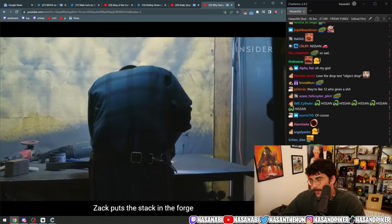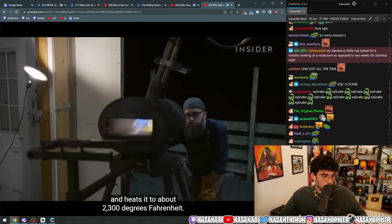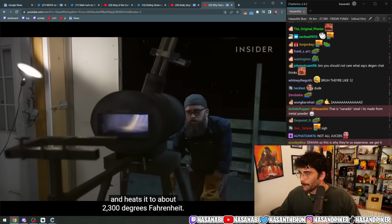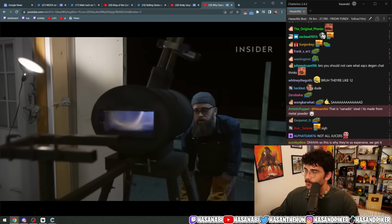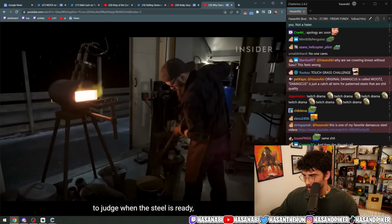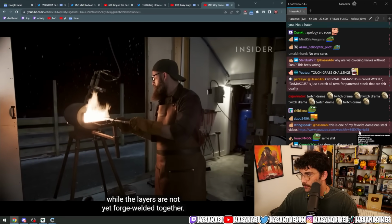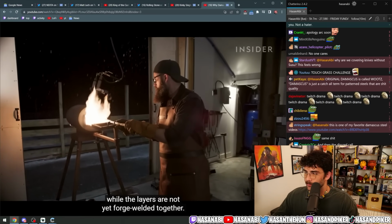Together, Zach puts the stack in the forge and heats it to about 2,300 degrees Fahrenheit. He needs an experienced eye to judge when the steel is ready, because it's at risk of breaking off the handle while the layers are not yet forge welded together.